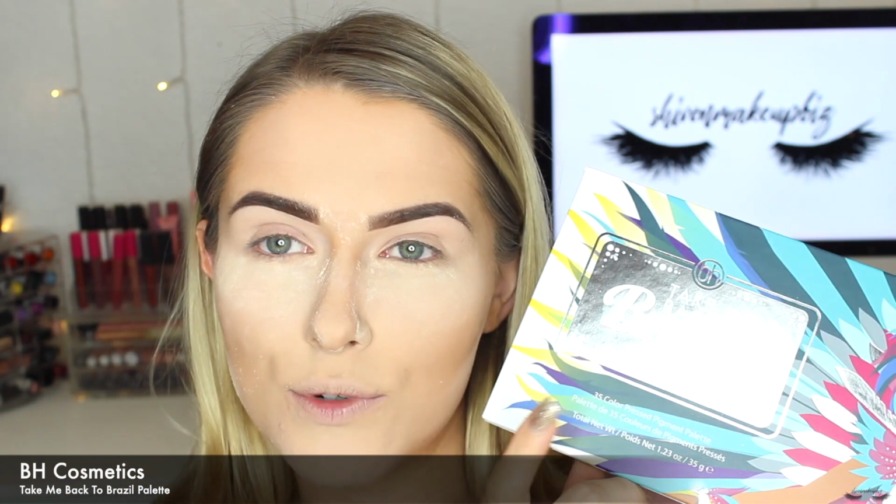So the palette that I'm using today is the NYX Cosmetics Take Me Back to Brazil palette. I also have this one right here, which is the Rio edition. This one is shimmery and this one has more matte shades in it. This is the one I thought I was asking for, but I didn't, but now I have both. So I'm going to film a look using this palette.